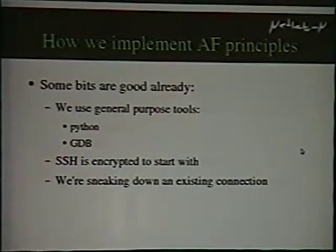SSH, it's already encrypted, that's good. So for our SSH connections, there's no worry about the IDS sniffing that and figuring out what our shell was up to. And we're sneaking down an existing SSH connection, so that's pretty good. No IDS is going to spot extra stuff flying around.